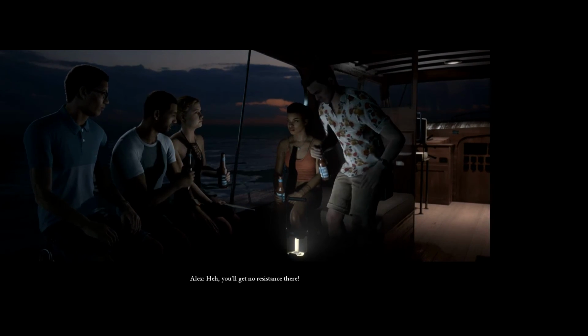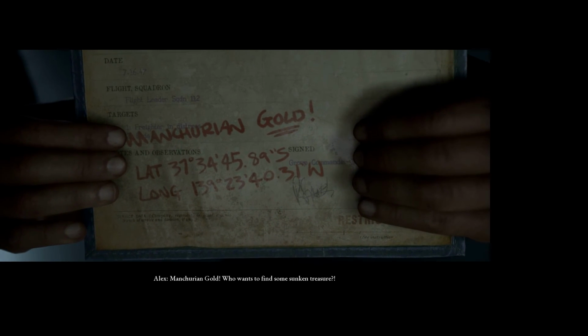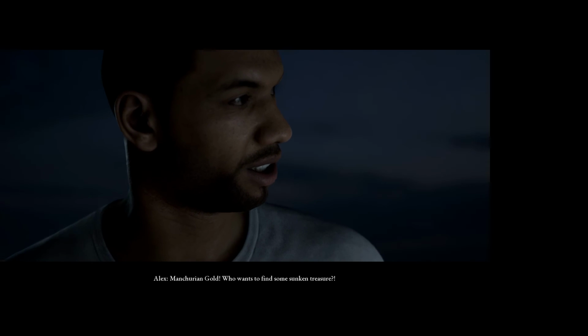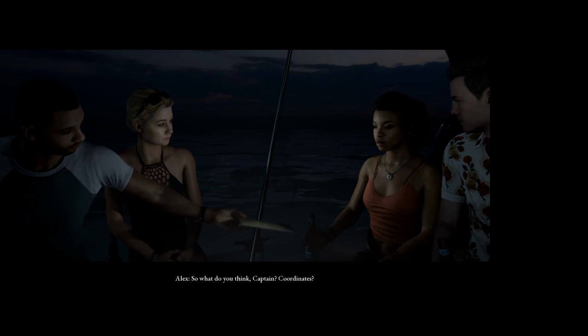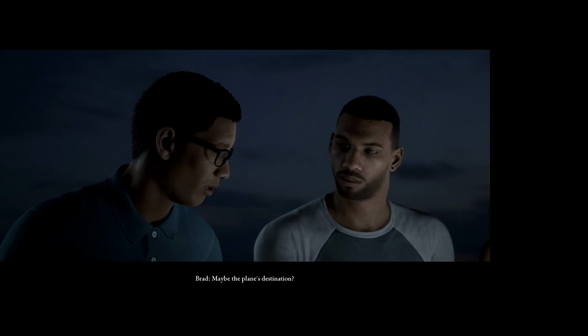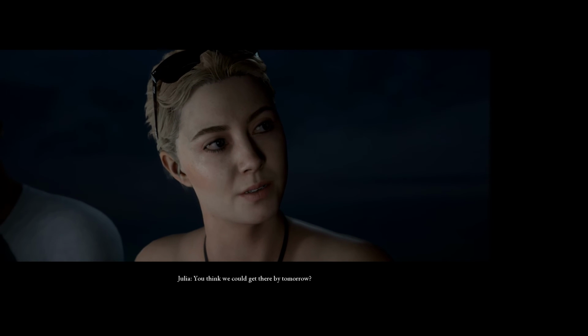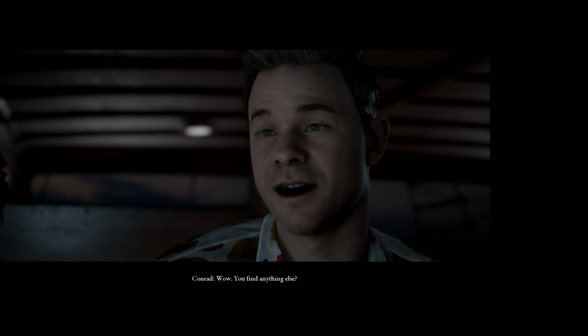Right here. You'll get no resistance there. All right, everyone, check it out. Manchurian gold. Who wants to find some sunken treasure? So what do you think, Captain? Coordinates? Those are coordinates, all right. Maybe the plane's destination? You think we could get there by tomorrow? It takes a couple hours if the weather stays steady. Wow. You find anything else?